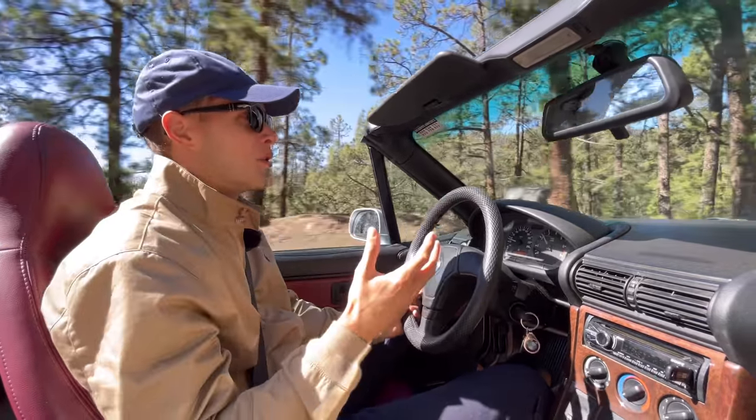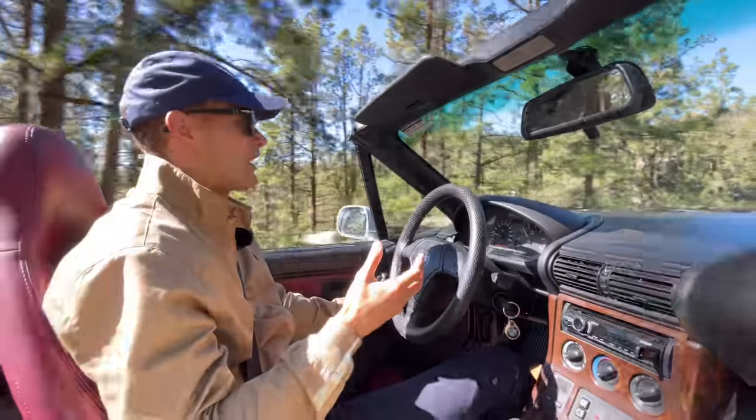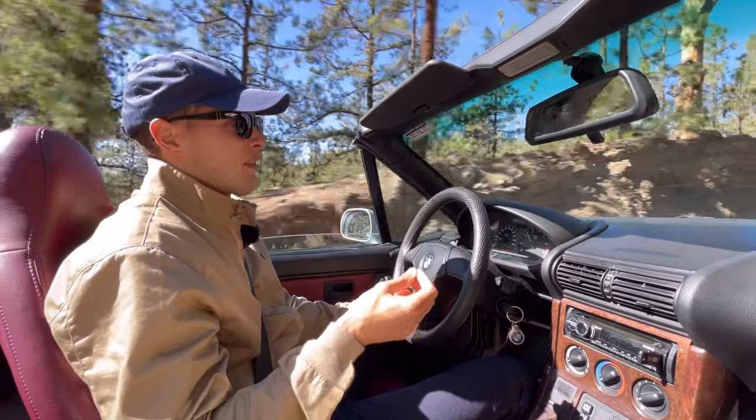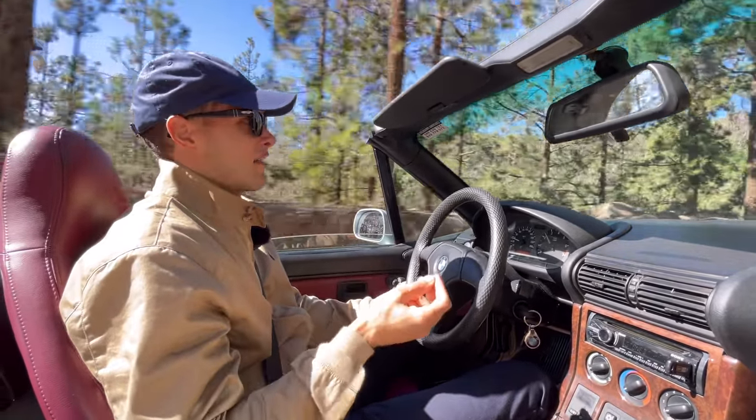It's that BMW build quality, the over-engineering, the quality of the interior. Even, and it's subjective, the styling. I prefer the styling of this car.